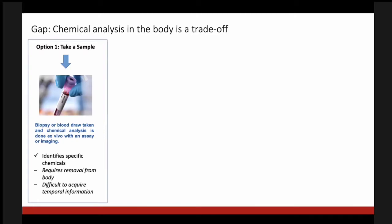And not only is this difficult, so I mean, a blood sample is easy, right? But if you want to take a tissue sample, then that's a little bit harder. And really what you've given up is that time information, right? So if you take one sample, you don't know what happens 5 minutes later. There's no way to know unless you take sample after sample after sample. And it's just not practical when you're evaluating a patient, say.